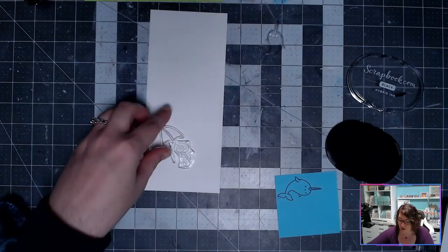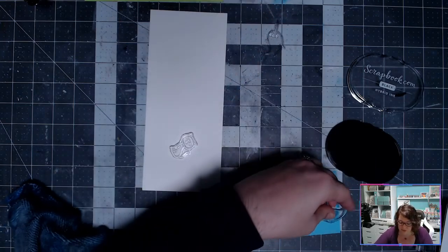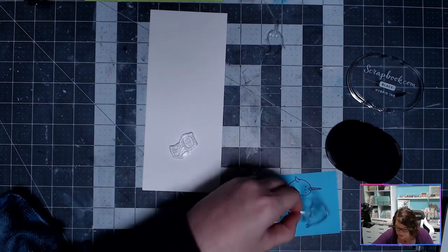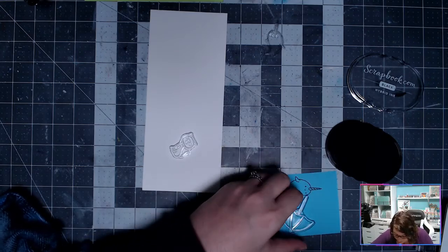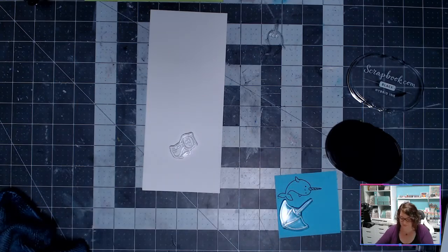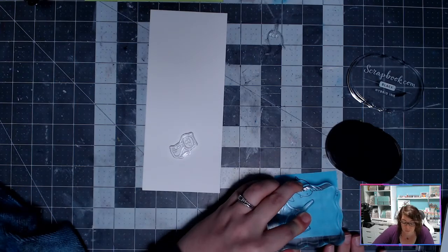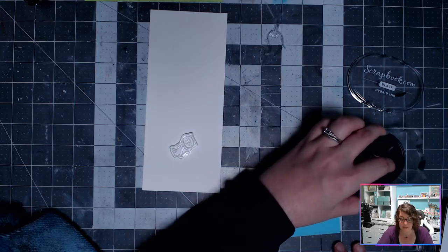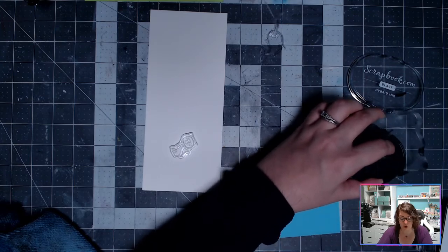I'm going to cut out that on the Post-it tape, and then, how am I going to do this? Trying to figure out how to fit all of this on here. I want to fit it all on the same one. Hopefully I can. I'm going to do the same thing with all of these stamps, and then I'm going to cover them up once I stamp them onto my card base here.